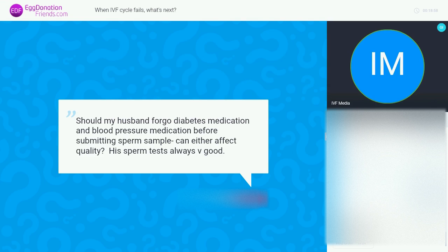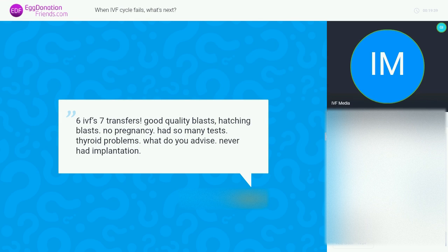Should my husband forget diabetes medication and blood pressure medication before submitting a sperm sample? Can either affect the quality? His sperm tests have always been very good. If he has forgotten the diabetes medication and blood pressure medication just for 1 or 2 days, for a short period before providing the sperm sample, it does not affect the results at all. But of course, the diabetes affects the sperm quality. Okay, so it doesn't affect if it happens once. Fantastic, thank you.